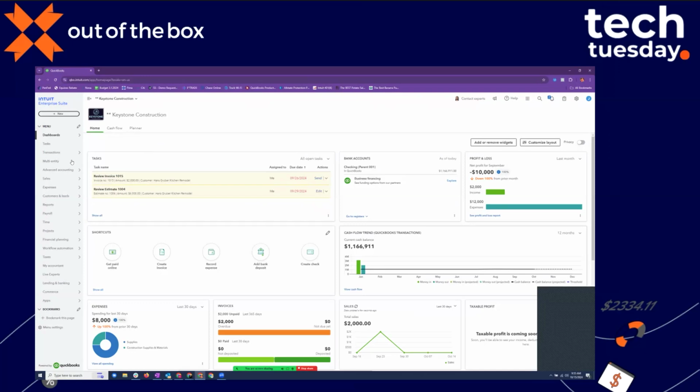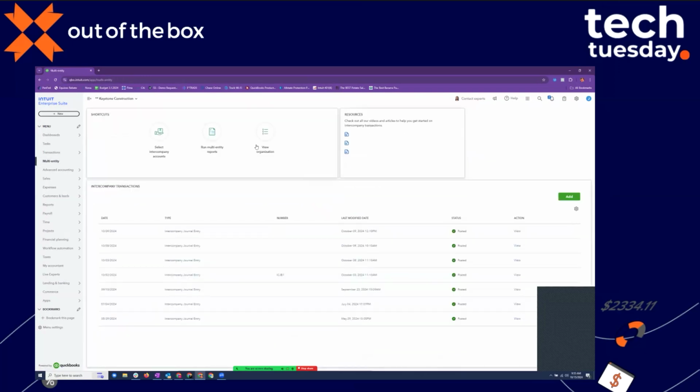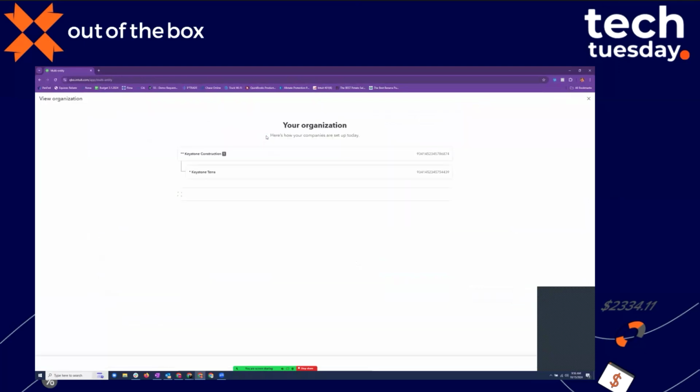If we go to the multi-entity tab here on the left-hand navigation bar, you will also get an opportunity to see your organization at a hierarchy level. So you have one parent company, which in this particular case, Keystone Construction is the parent company. And then each entity underneath it, which we would consider a child, would show here. For a very basic example, this is one parent with one child. You could have one parent with 49 children if needed.